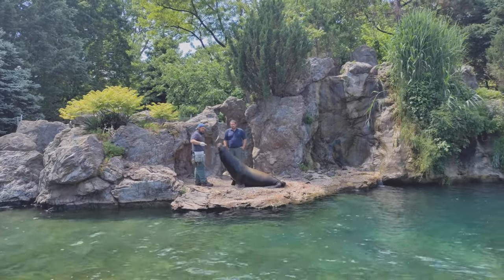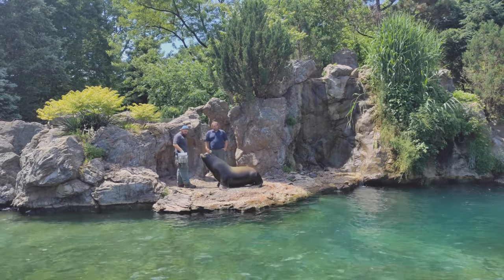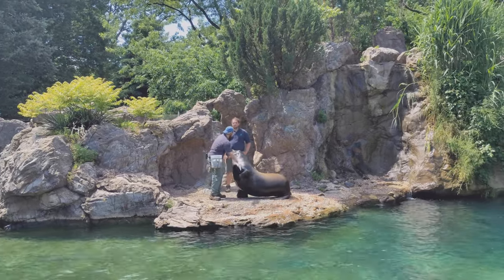McCabe is our largest and oldest sea lion, weighing in at around 500 pounds. He's quite the big boy, and he'll be 10 years old this month. McCabe's also working with his trainers, Chris and Dan. He's doing high fives, Sienna.